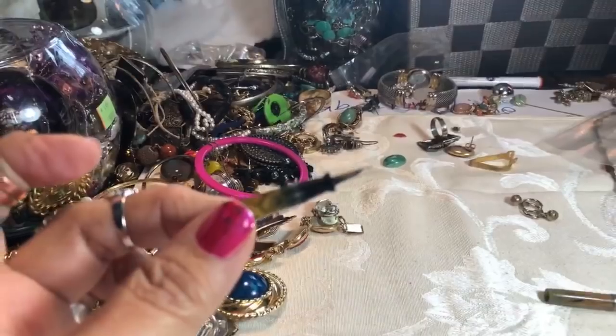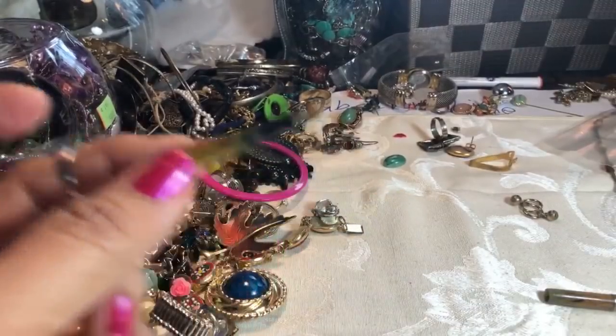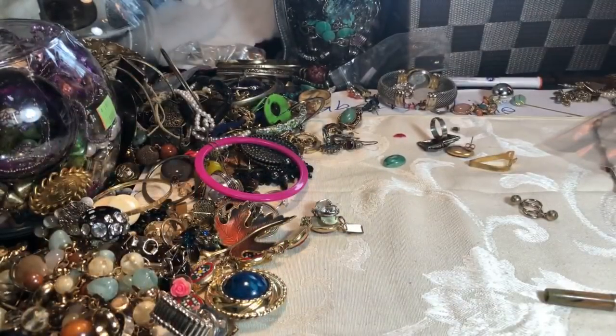I am so excited. I love pens. That's another thing I used to collect. Seems like Dawn and I collect a lot of the same things. Dawn, do you collect pens, too? I collect ashtrays. Okay. Wow.